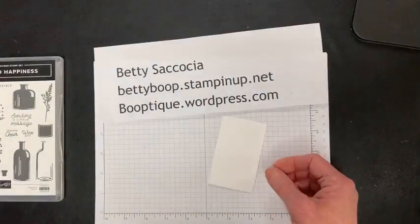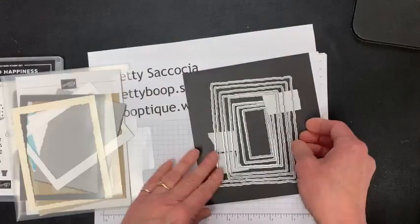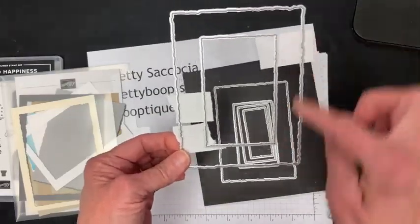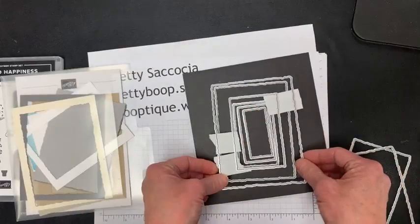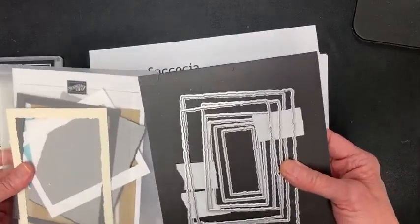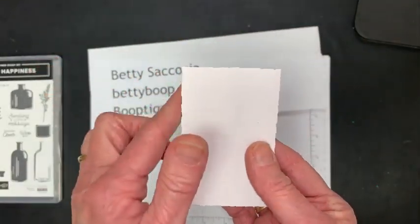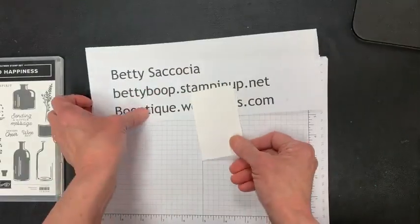Now, last week I used these deckled rectangles in combination, right? So if you're interested, you can go back and look at that. But I used these two together so that I made myself a frame. In doing that, I ended up with a bunch of middle pieces from that frame and said, what can I do with those? So that's what I'm using tonight, the middle pieces from that frame. This is from the deckled edge. This is not the smallest, but one of the smaller deckled rectangles.